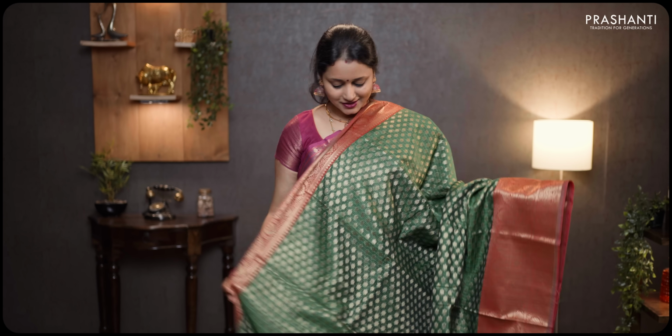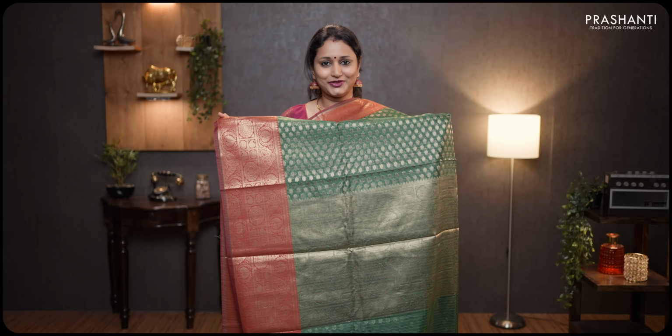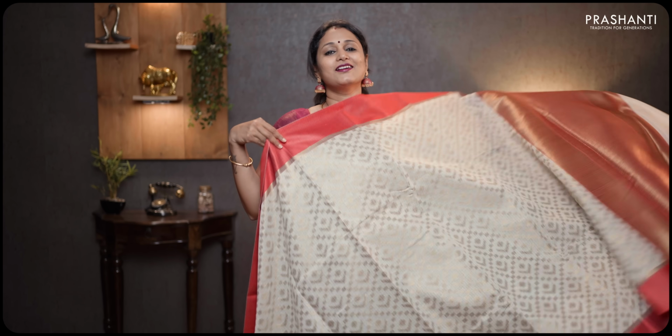Green and red. Traditional color combination with short and long Banarasi borders on either sides. Small zari woven buttas running all over the sari with a classic rich self pallu. That's the pallu. This has got a plain blouse in green and red priced at 1690.